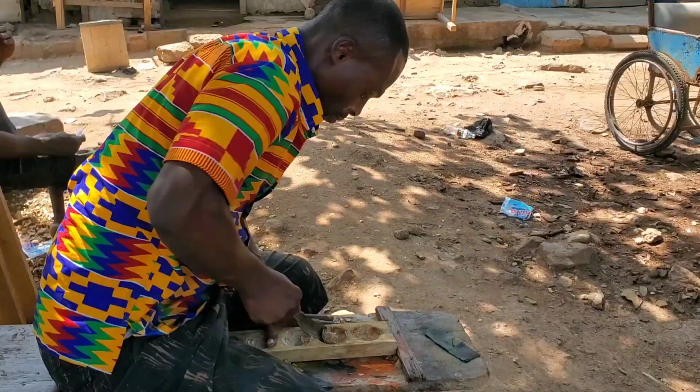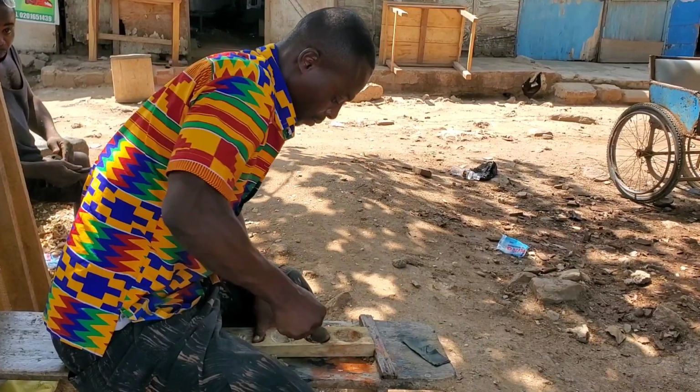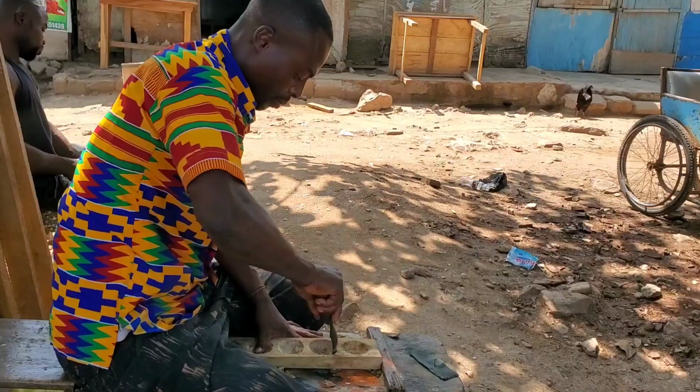The Art Center is not just home to art, but also a home to a number of artisans. Here's an artisan sharpening his chisel, ready to make some beautiful owaris.